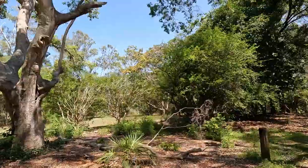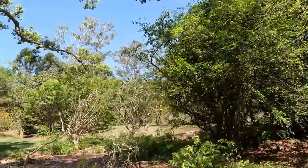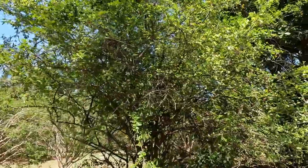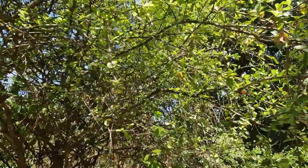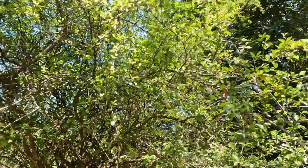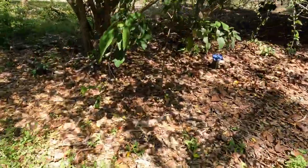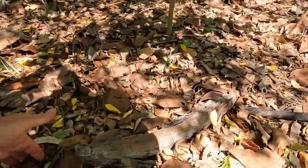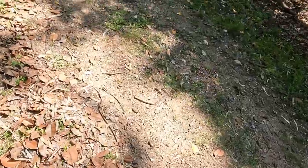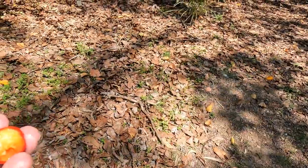There's 2 jaboticabas over there. A Barbados cherry with a small amount of fruit on it. They're red when they're ripe. Tart, but quite tasty. It's got a 3-lobed seed. Oh yeah, that's tart.